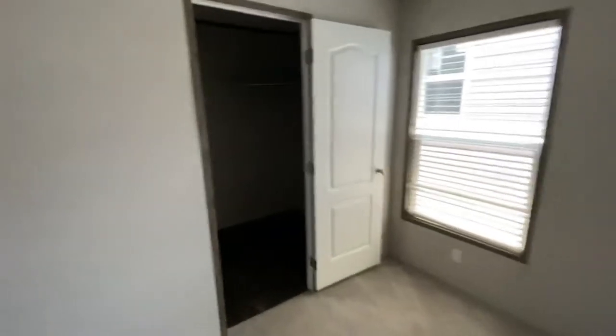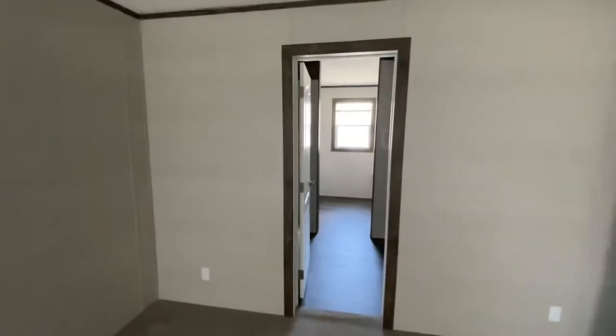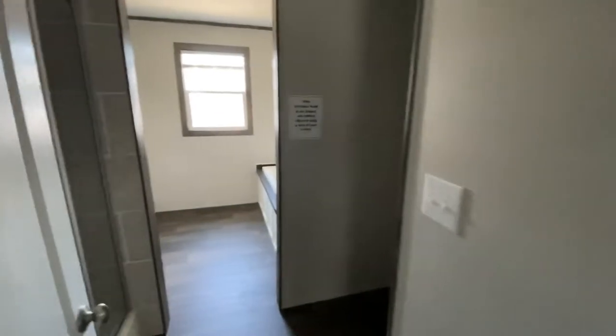All right, so this is the walk-in closet. Not bad at all. Probably could have gave me some more room, to be honest with you. I wouldn't have been mad at you. All right, so this right here, guys, is the bathroom. This is the master bath.